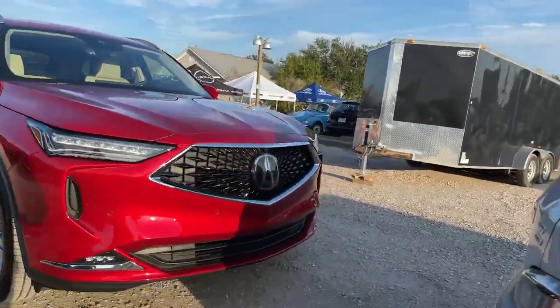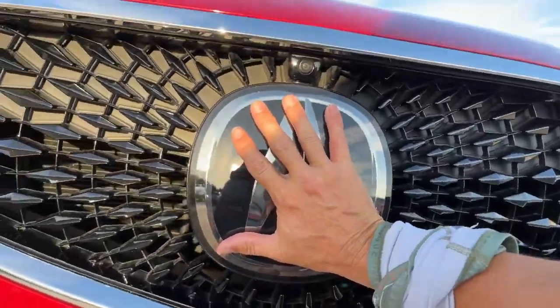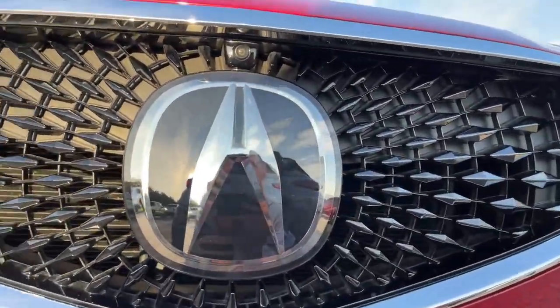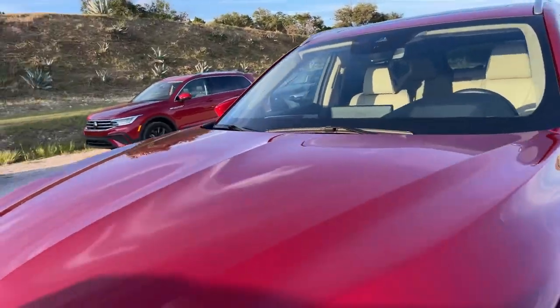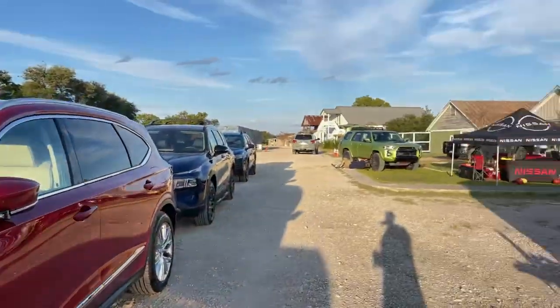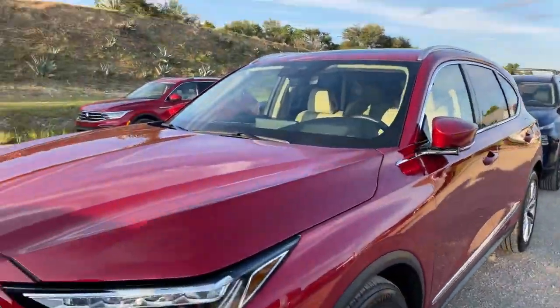You're starting to get into the size of a small pizza. Well, look at the size of that emblem right there. It's massive. It is massive, but you know why? There's a sensor back there. I know. So they definitely have to play with what they're given. But there we go. You can see Toyota's over there making sure their vehicles are up to spec.